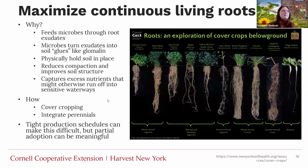Next up, we're going to talk about maximizing continuous living roots. Over here on the right side, this is a great figure from our colleagues at Cornell Soil Health that looks at different root structures for different cover crops. And I think it's a great example of the diversity that's out there in root structure amongst all types of different plants and gives you a bit of an idea on how different cover crops might be acting in the soil.